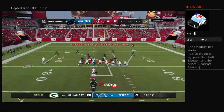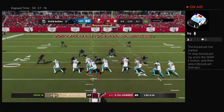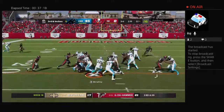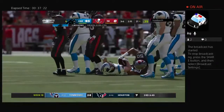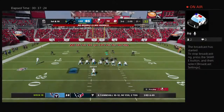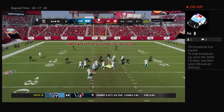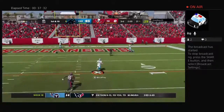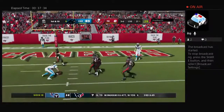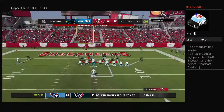3rd and inches, and they've got some extra beef up front. 3 tight ends. They'll try and pick it up with McCaffrey. And he will have a first down at about the 21-yard line. A first down throw, Darnold. Over the middle, that's complete to McCaffrey. And stopped a few yards shy of the goal line at the 3.